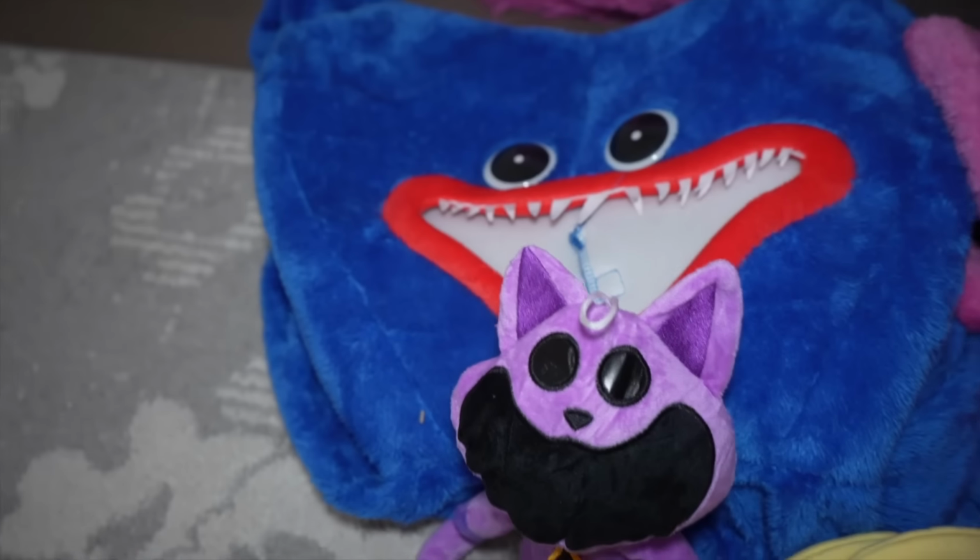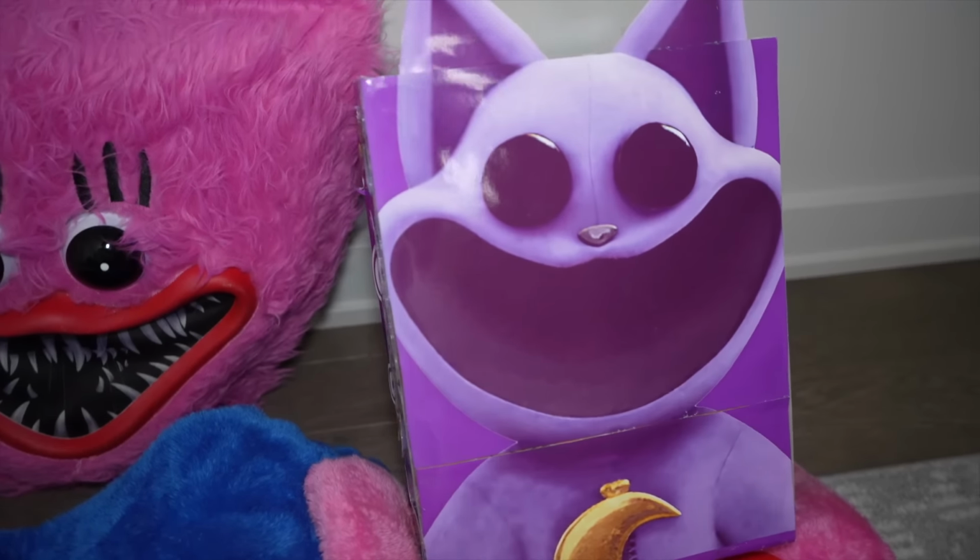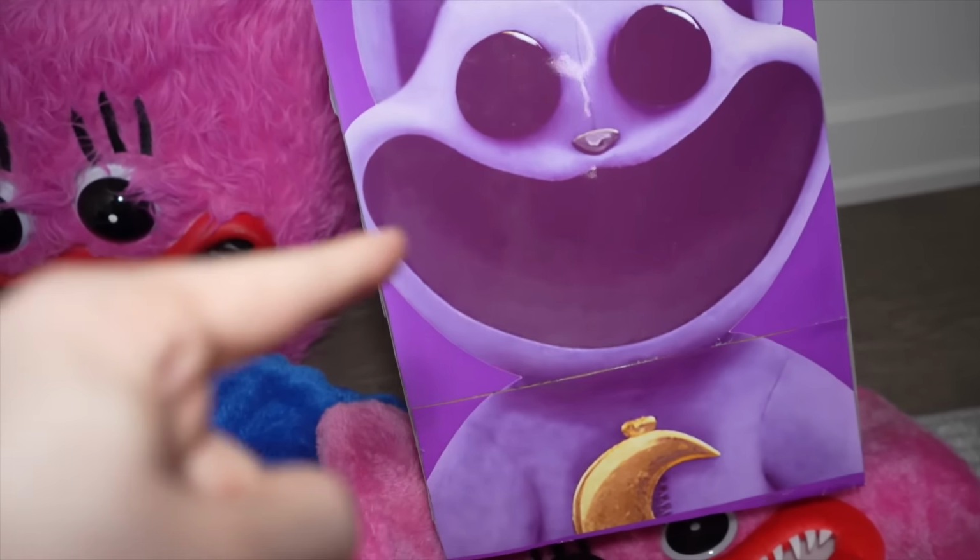And then look right over here. We got the Huggy Wuggy costume. And then we got the Kissy Missy costume as well. And then we got the Catnap mystery box. This is so cool. I'm literally gonna be saving that.